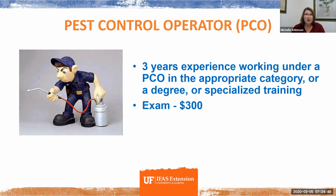So if you're wanting to try to get this license, number one, you have to work under somebody for 3 years, unless you've taken some college classes in like entomology. I believe you have to have 20 hours of entomology or a like topic. And then you only have to work 1 year under someone with a PCO license. But either way, you have to work under somebody with a license and then sit for the exam.